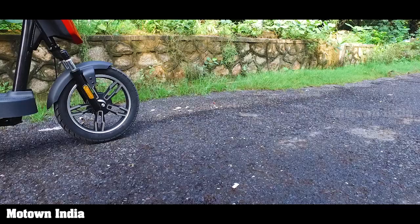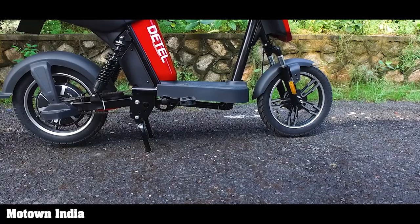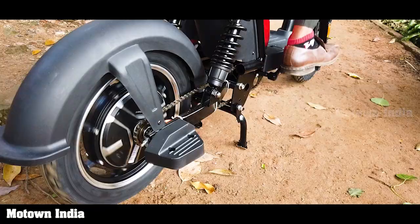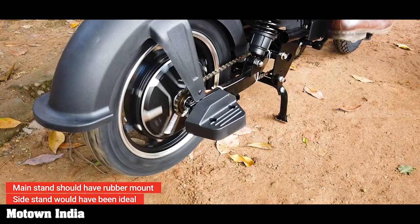The e-bike has a ground clearance of 170 mm and sits on small yet smart tubeless tires which are 16 inches by 2.5 inches. You also get pedals attached to a chain in case of emergency for riding your e-bike, though I must admit it's a bit tricky.